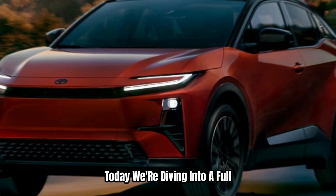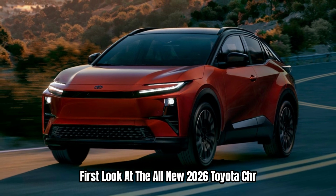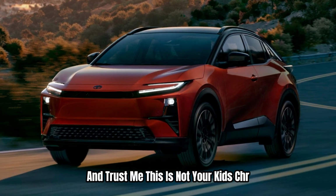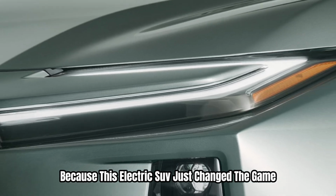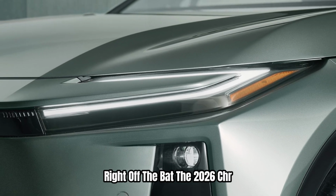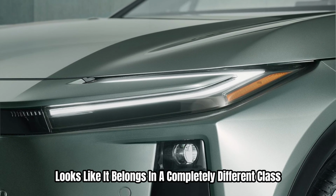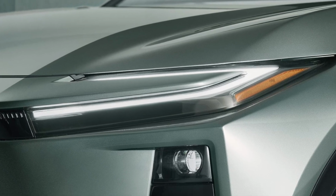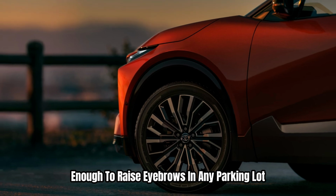Today we're diving into a full first look at the all-new 2026 Toyota CHR that's coming to the US market. And trust me, this is not your kid's CHR, so buckle up because this electric SUV just changed the game. Right off the bat, the 2026 CHR looks like it belongs in a completely different class. Sleek, sophisticated, aggressive, and stylish enough to raise eyebrows in any parking lot.